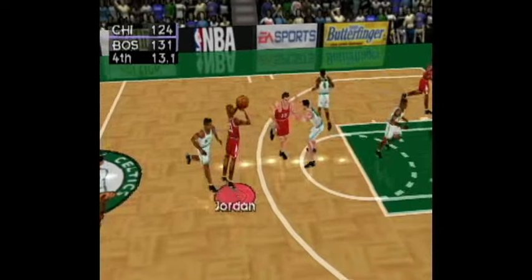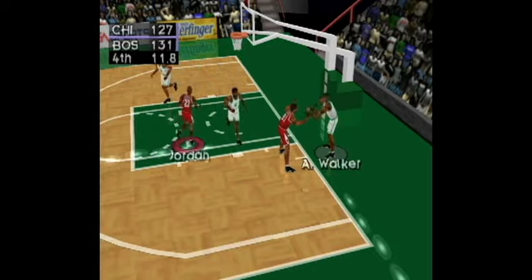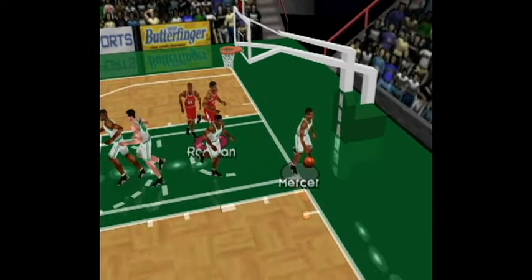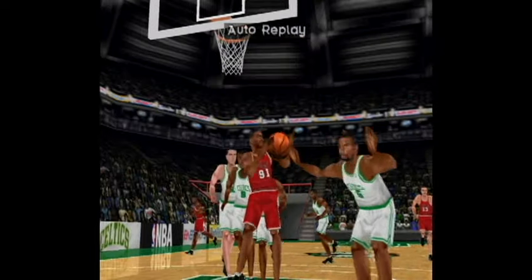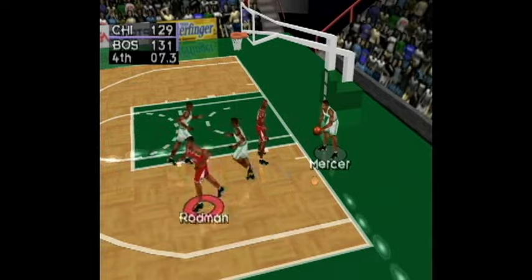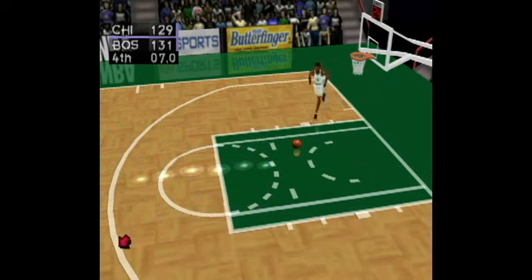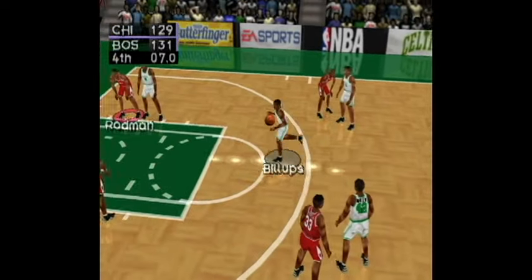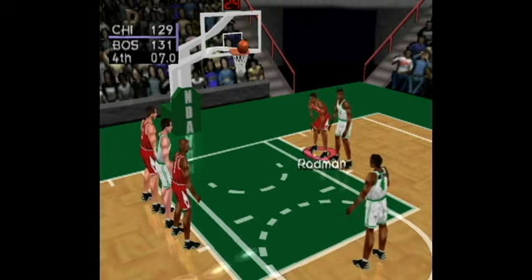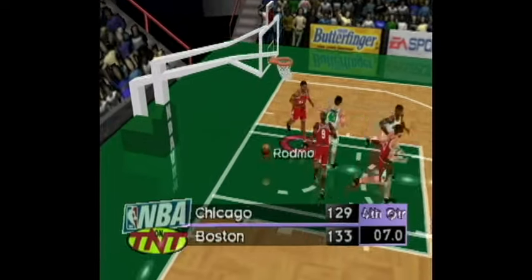Inbound pass for number 23. From three-point range. Nails it from downtown. Inbound pass to Billups. Bulls come up with it. Rodman with the windmill. Let's check that dunk out on replay. Inbound pass for number four. Billups to the line, shooting two. He puts up the first of two. He makes the first. Billups hits the second one.